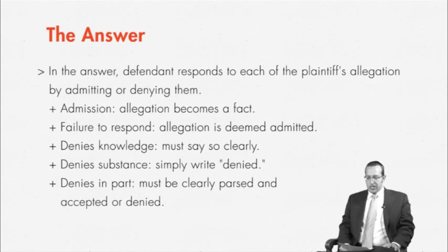In the answer, the defendant responds to each of the plaintiff's allegations by admitting to them, denying them, or denying knowledge of the relevant facts. However, the defendant does not need to deny allegations relating to the amount of damages unless the defendant contests diversity jurisdiction on the basis that there's not really $75,001 in dispute.